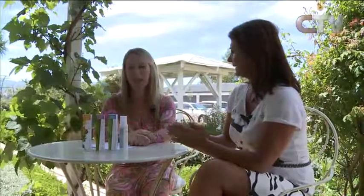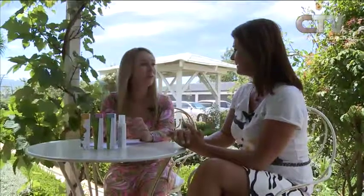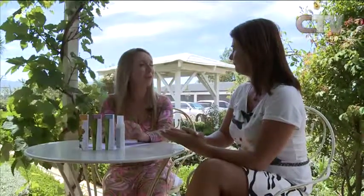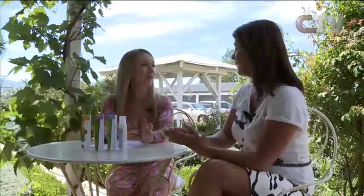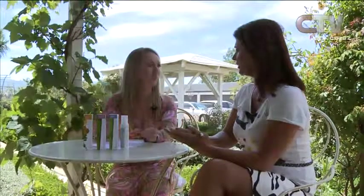So where can I actually get these products from? You can buy them from us, from the website, which is easy enough to do. We also have retailers around Canterbury that stock the full range, and they have samples that you can try before you buy. Something like this is $39.90. It's affordable.